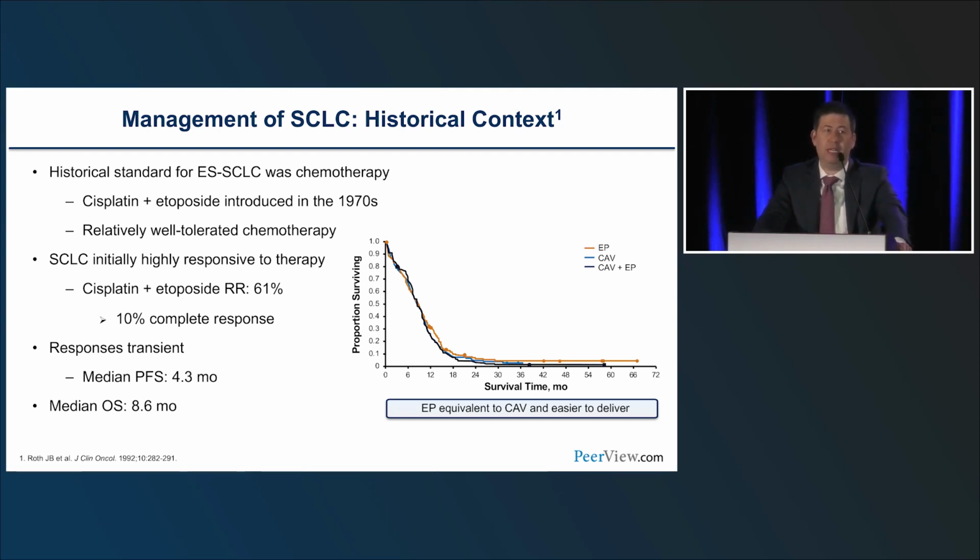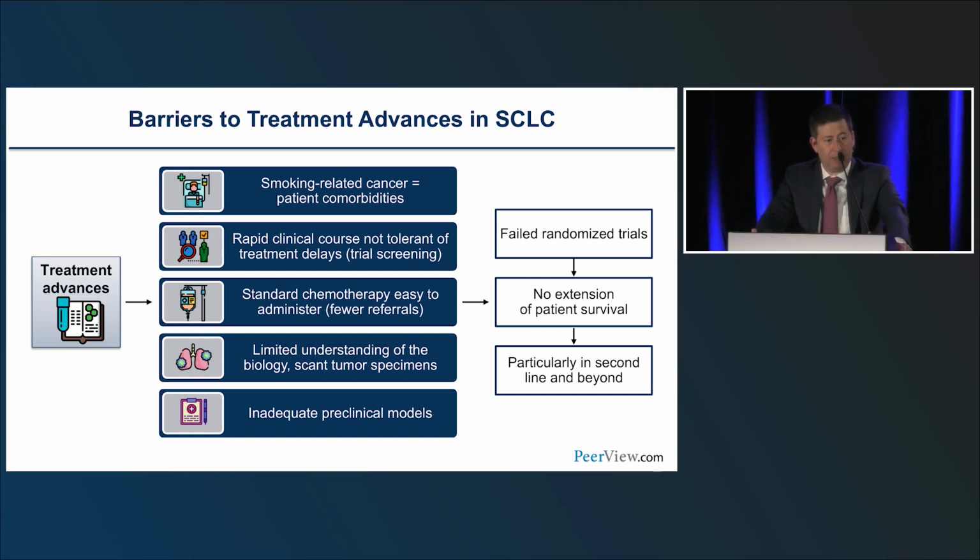Response rates are pretty high with platinum etoposide. Often patients come in, even when admitted to the hospital, with rapidly progressive symptoms. I certainly see plenty of people that end up with a new oxygen requirement that, once starting platinum etoposide inpatient, have a rapid enough response that they actually end up leaving the hospital without needing oxygen. So we certainly see a rapid improvement in symptoms when starting treatment. That being said, we've certainly built upon that, and we'll get to that.